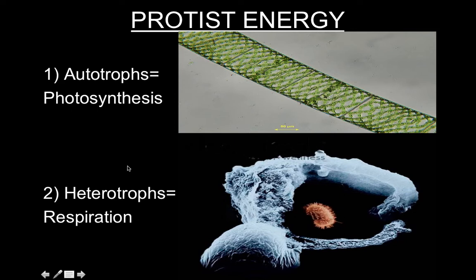And then some are heterotrophs and do respiration, just like our cells do. And this is an amoeba that's reaching out to capture a smaller protist, excuse me, which looks kind of like a paramecium to me. And if you remember, we've learned this and talked about it a few times. This would represent phagocytosis.